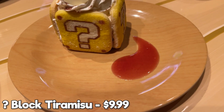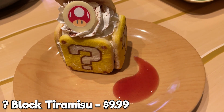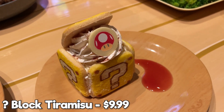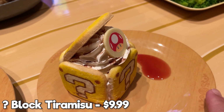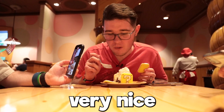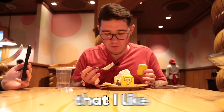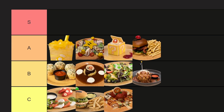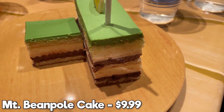Kids have it rough. Finally, moving on to desserts, we're starting with the Question Block Tiramisu at $9.99. This is a tiramisu layered with coffee-soaked lady fingers topped with cocoa powder and chocolate power-up. This is definitely more soaked than I expected, but it's got a very nice and strong coffee flavor that I like. But maybe it's a little too wet, and you have to absolutely destroy the thing to eat it. But it's a good choice for coffee lovers out there. A tier for me.